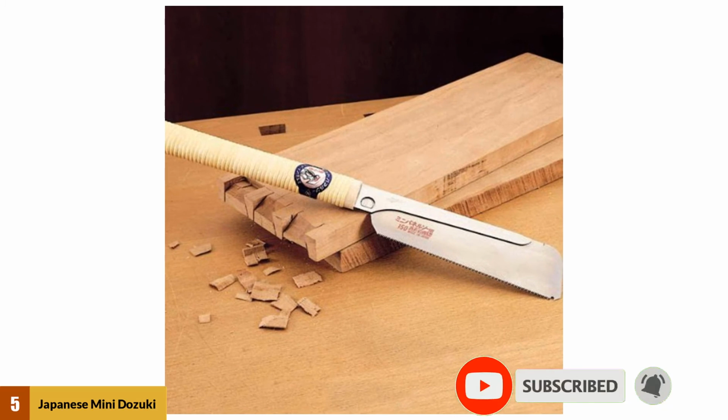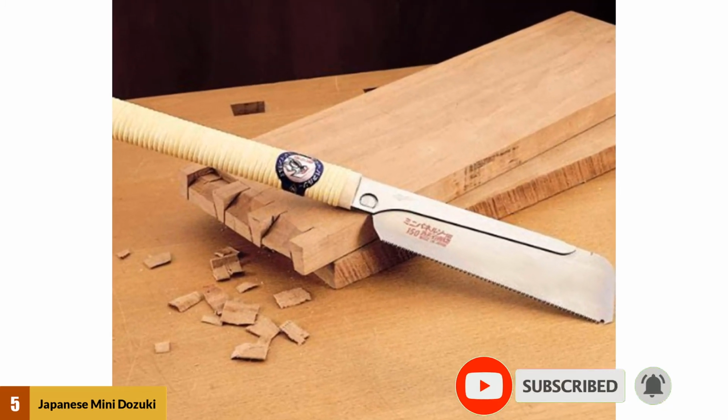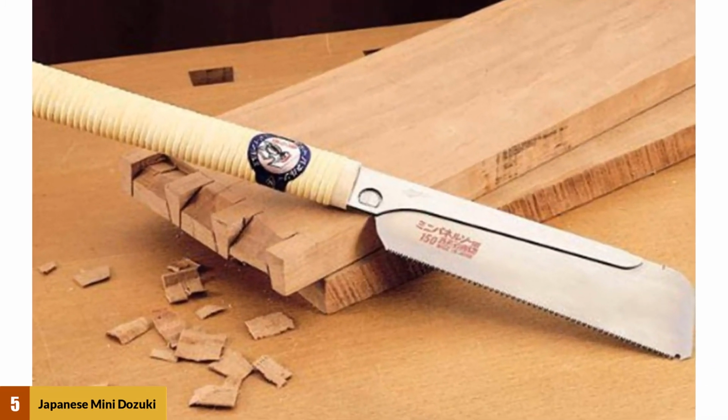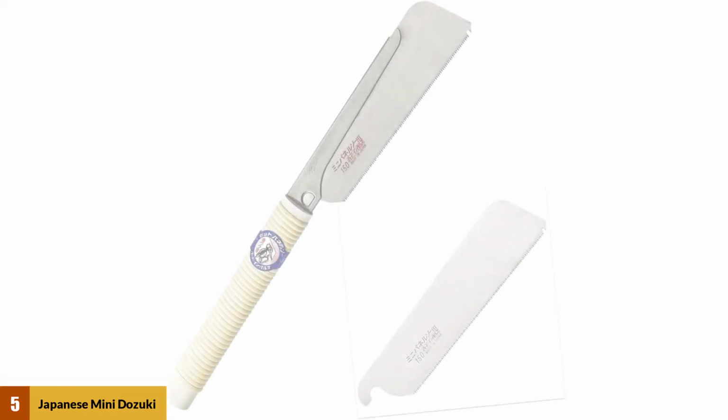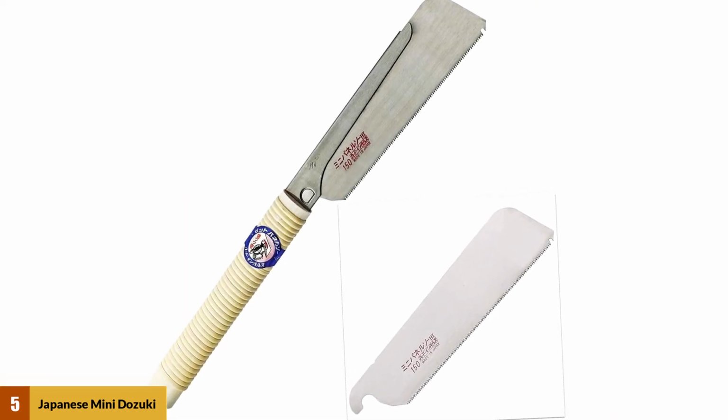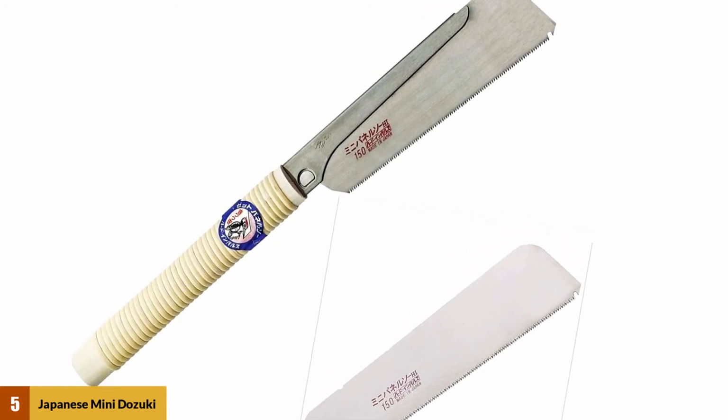At number 5. Japanese Mini Dozuki Panel Saw. If you're looking for a very high-quality Japanese saw at a low price, you'll love the Japanese Mini Dozuki Panel Saw. It comes with a reinforced spine that will lessen the load on the rest of the blade. Plus, it weighs just 3.84 ounces, or roughly half of what the top 2 picks on our list weigh.